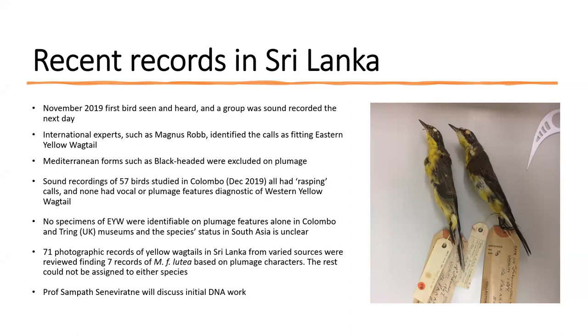And it was quite an exciting find. I then went out the following morning with my microphone and everything ready to record that individual bird, to find that a group had arrived overnight, and they all called like Eastern yellow wagtails. So I was a bit confused by this, and did talk to some Sri Lankan ornithologists to check whether or not I was kind of hearing things.